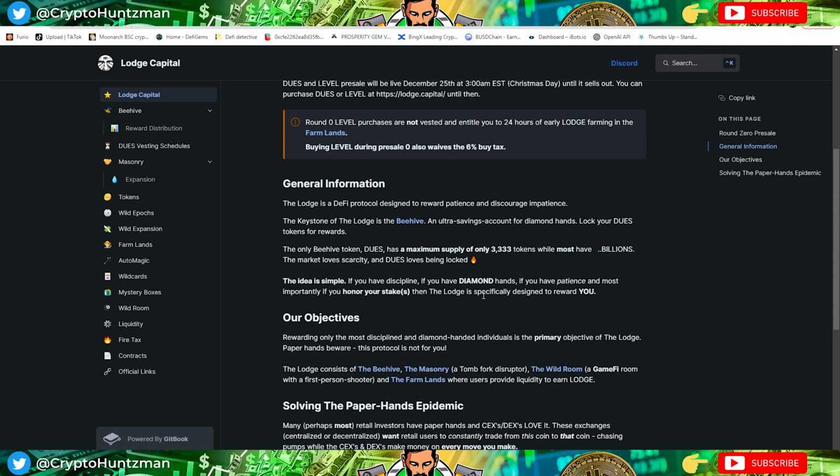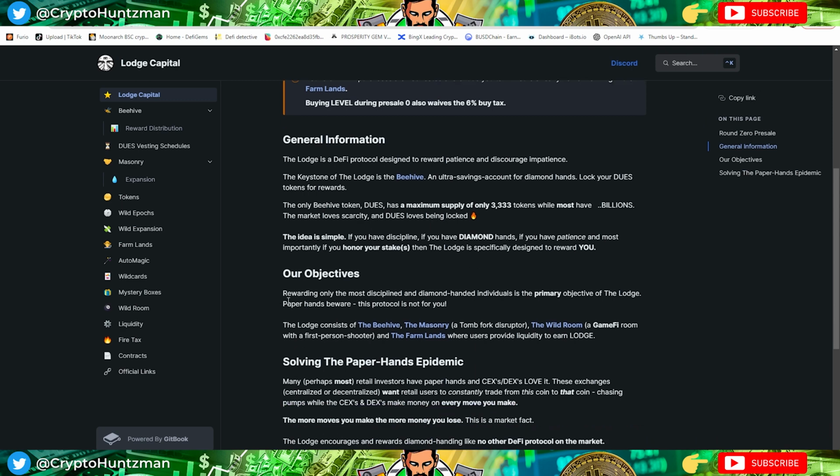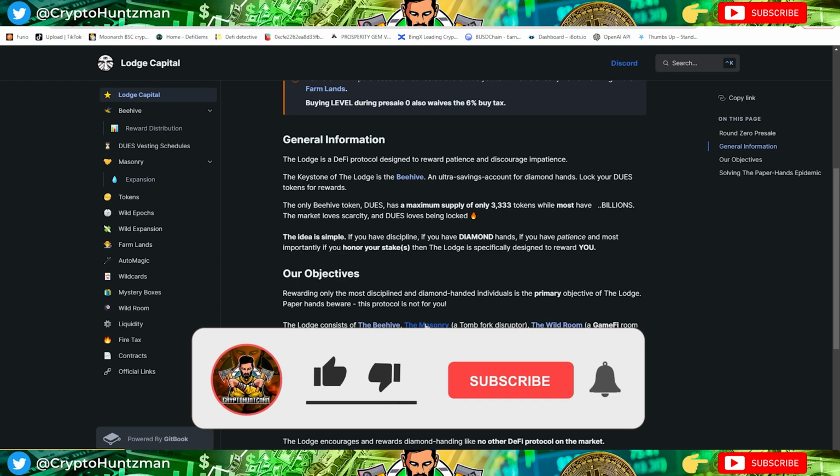Our objective, rewarding only the most disciplined and diamond hand individuals, is the primary objective of the Lodge. Paper hands beware, this protocol is not for you. The Lodge consists of the Beehive, the Masonry, the Wild Room and the Farmlands. The Masonry is a section that we'd all be familiar with within Tomb Finance and all them boardrooms and things like that.